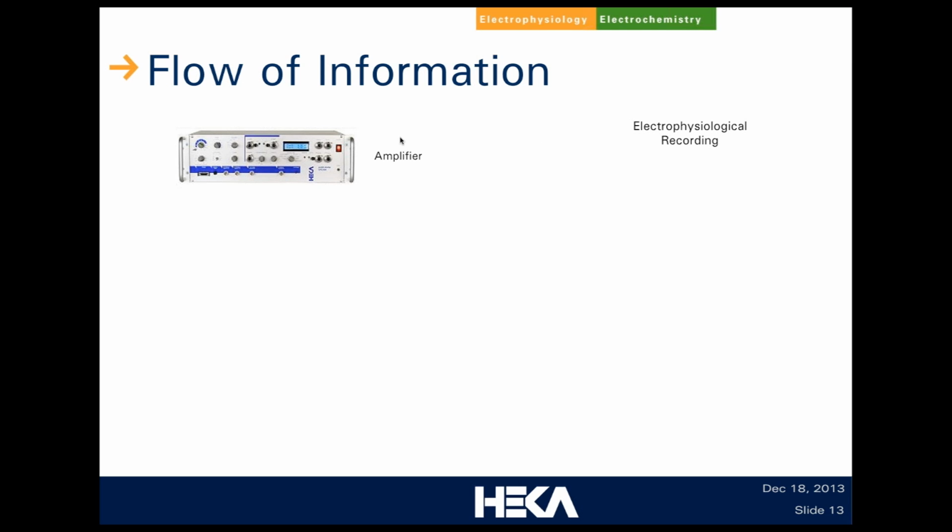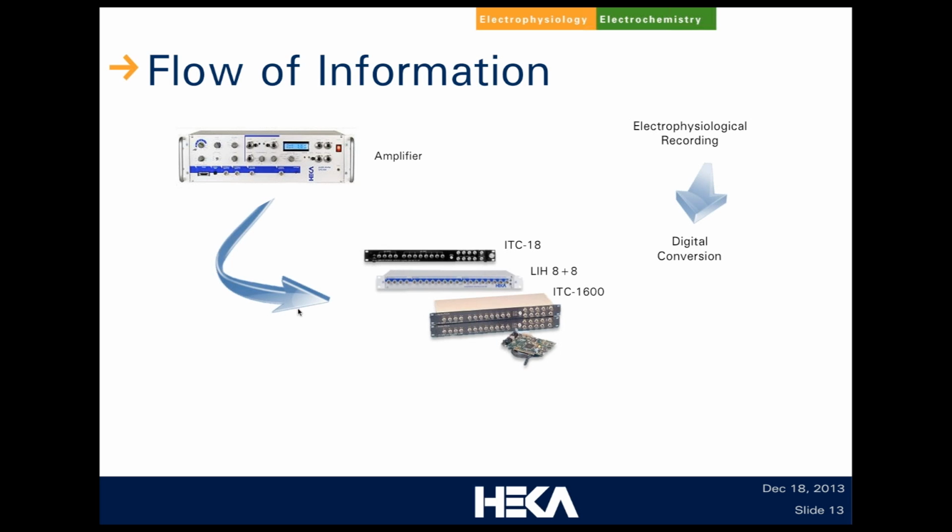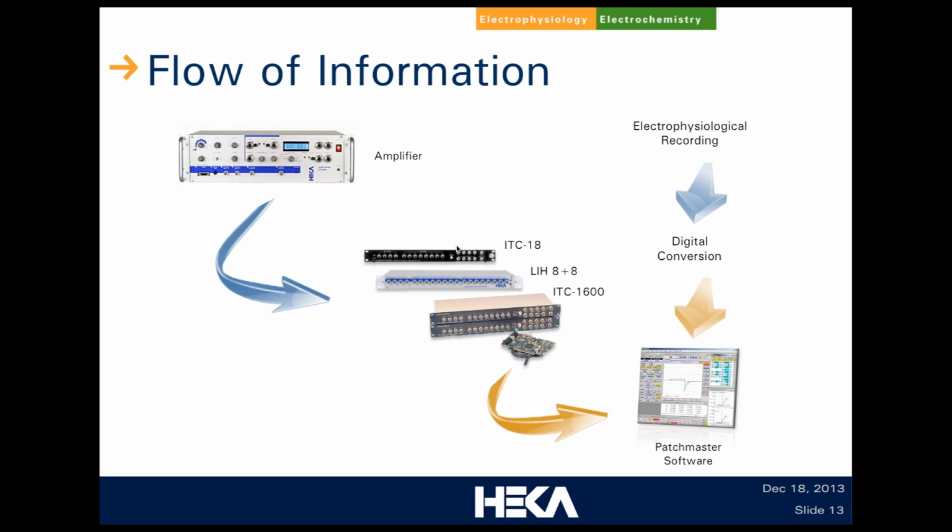electrophysiological recording. You usually have, in the old style paradigm, an amplifier, and the amplifier puts out an analog signal that gets digitized in the digitizer, converted to digital information, and then there's a piece of software that makes sense of the entire information. But at the same time, which is not shown here, the software also controls the amplifier and may put out stimuli, so a stimulus signal.